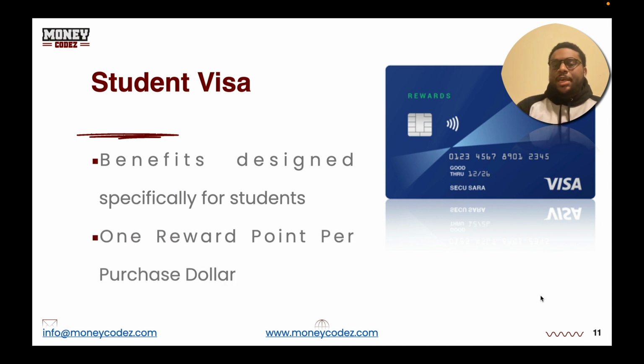Same rewards points here, 1 reward point per purchased dollar, and then the APR is going to start from 13.99. I do not know if there's any special perks or benefits specifically for the college student or somebody that's under 24, still in school. There's not much information that I was able to get, but if you are a student, this is something that you may want to check out.